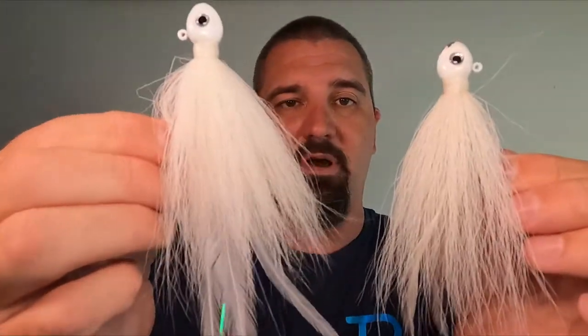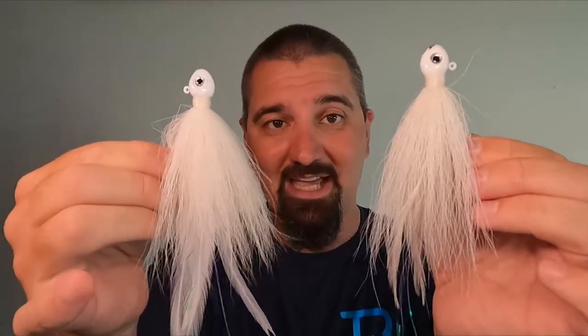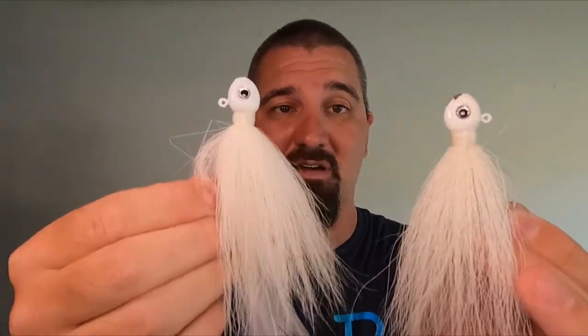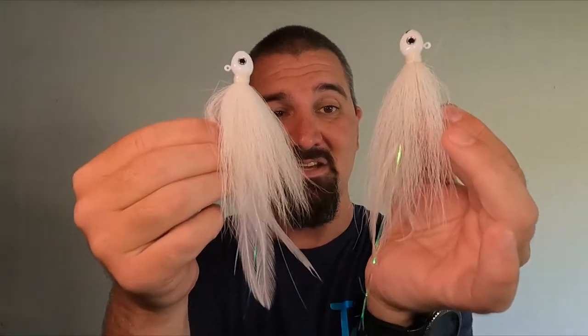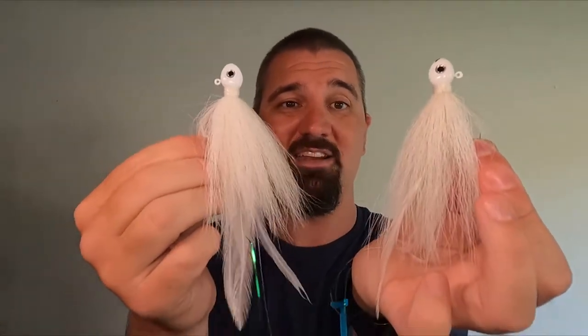And look at it. Let me pick up the brand new one. This is brand new out of the package, so you can see the differences. I've lost some hair on this one. The feathers aren't as fluffy. It's going to happen when getting wet. The head's kind of beat up. This one's been dragged on shell and rock, but for the most part, looking pretty good. I've caught some on other hair jigs, and you catch one fish and it's done. This one's holding up more than I can expect.